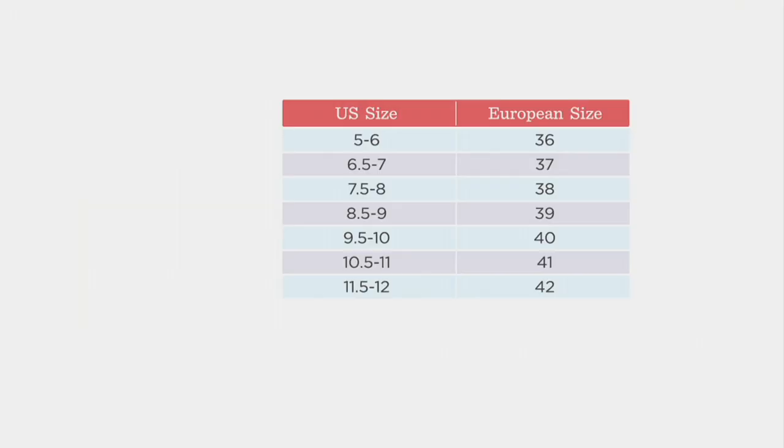So we do have a size chart because it is European sizing and it is very true to size. Here is your Jax Bard size chart. Find your US size, go on over and get your European equivalent. I'm always a 6.5-7, so I'm in the 37 tonight and they fit perfectly.